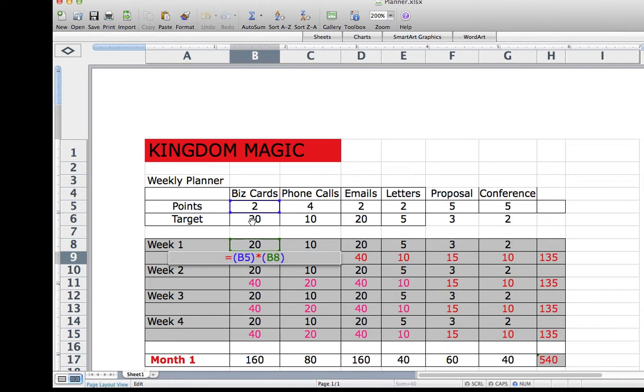And in this case, it was cell B5, so I put parentheses around B5. There's B, and there's 5, and there's my points, 2, B5, times the actual number, which was 20, which was B8. B8 was the actual cell, the number, times B5, and if I hit return, that comes out to 40. Now, what's nice about this, watch the number 40 if my actual number was actually 3. I only handed out 3 business cards. And now I hit return, and look at my numbers. It goes from 40 to 6 because I only handed out 3.